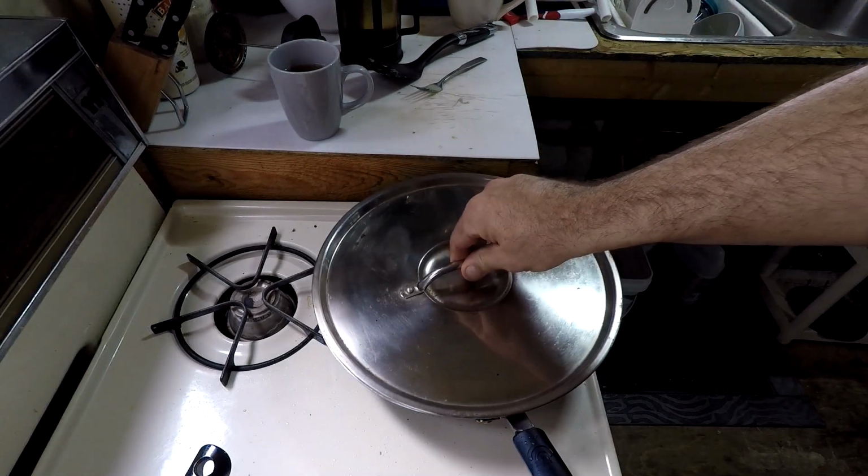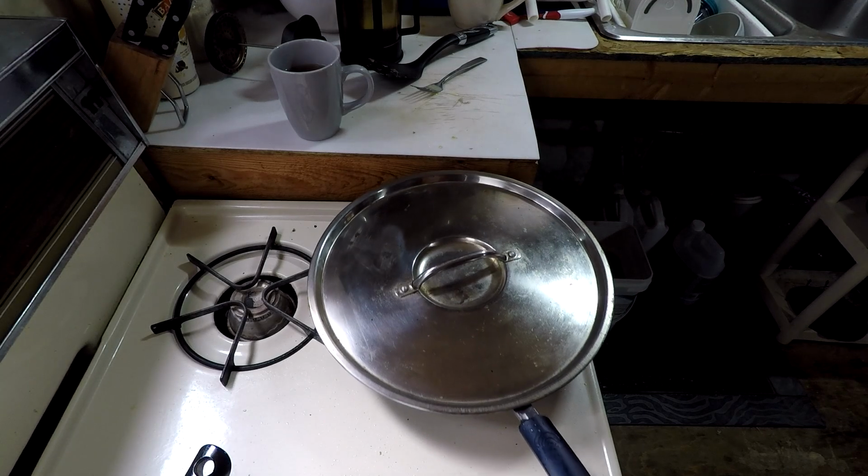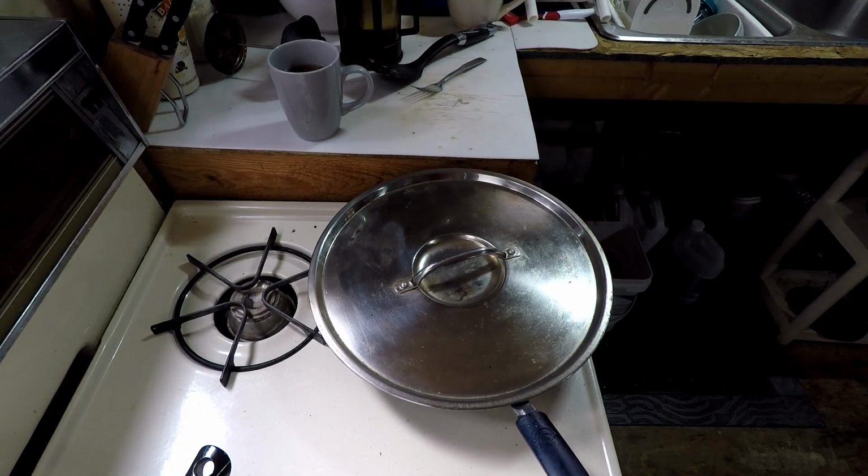Alrighty, we're going to throw a cover in this and let this thing sit for probably 10 minutes and then flip it and put some cheese in there. It's going to taste lovely.